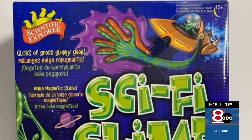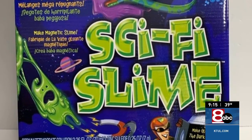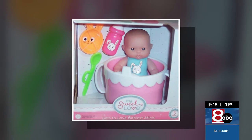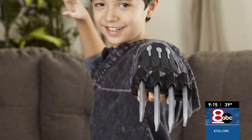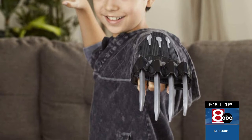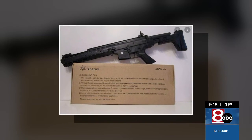Yeah, that's right. The product you're looking at here is a sci-fi slime. It's known to cause skin irritation to the eyes, but if you're working with slime, you're going to touch it. This one contains very small parts and pieces, and a little kid could be using that to feed this baby and swallow a small piece. This is a claw that boys are supposed to wear, or girls who want to play with it. The problem is you could accidentally poke out an eye.